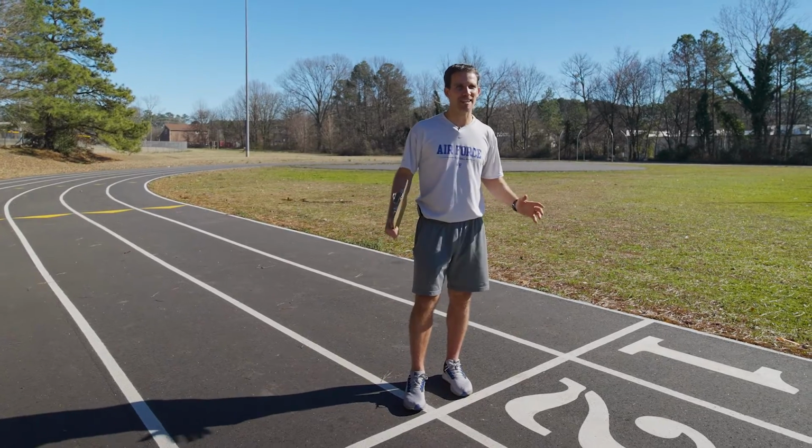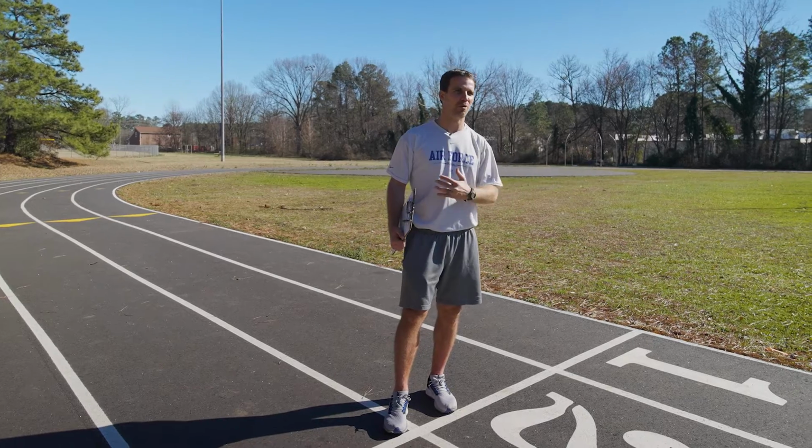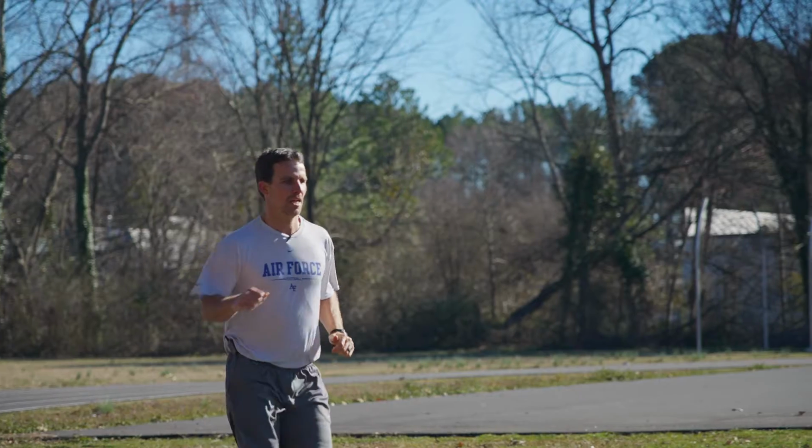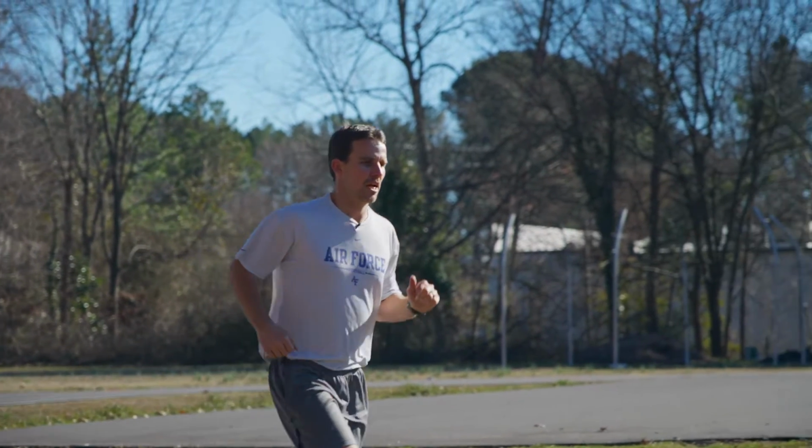The goal of the mock CFA is not necessarily to improve. The goal of the mock CFA is to try to find out where you're at on each event. And this is no different. So remove the anxiety and just go run the 4 laps at a track and find out where you're at. That's the first step. The way to get better in between your mock CFAs is actually not running long distances.